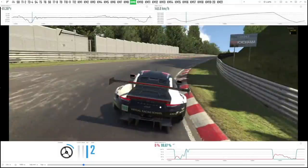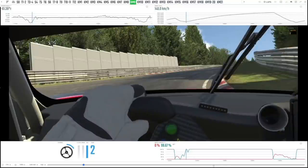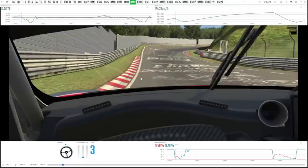Well, it's not easy, but you want to bring it as close as you can to this section right here, because that will allow you to go flat out of the corner. If you sail off wide, you're going to have to delay your exit a lot, and that's something we would really like to avoid. But it's all about timing.